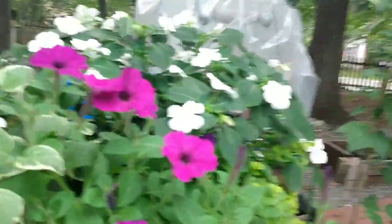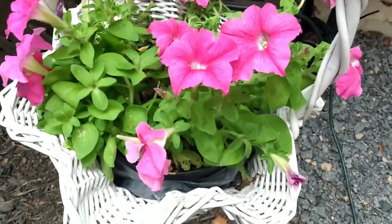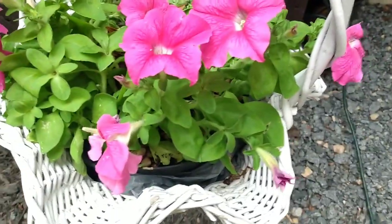And did I show this one? This container here is doing very well. This little basket is doing pretty good with the petunias in them.